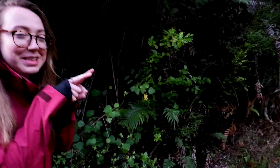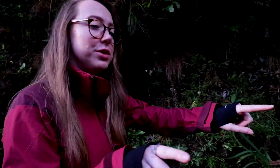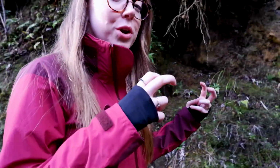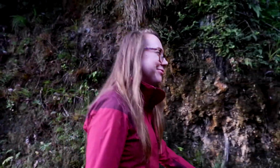So there's like a little opening there, which is the tunnel where you go in, and when you go into the tunnel there's these little carved out windows that the miners made to get some light into the tunnels. So this is why it's called the Windows Walk, because there's tiny little windows along the tunnel.